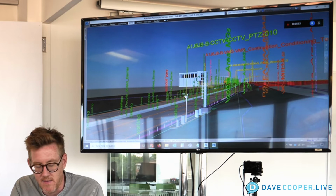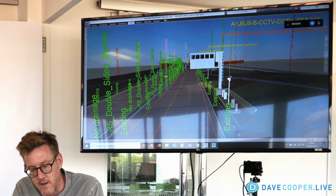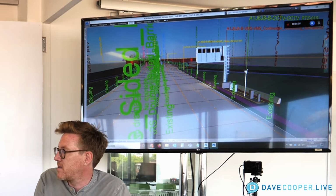There's a bunch of technology that goes with it: cabinetry, cabling, drainage, as you mentioned. Hopefully you can see this retaining wall structure that's cut in. That's automatically designed and put in there, selected from a set of parameters. If this happens, then that happens. Actually a very simple decision tree.